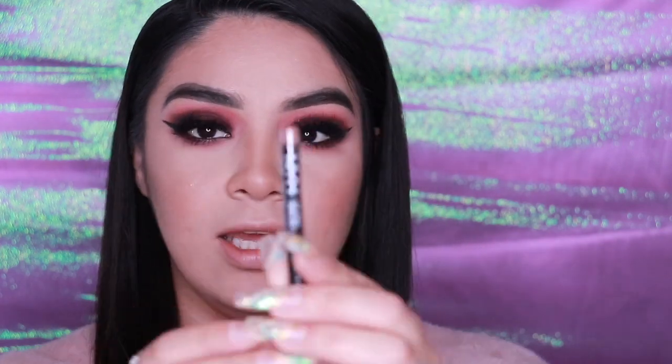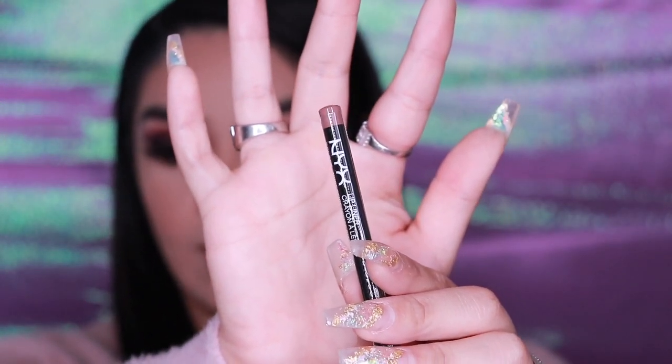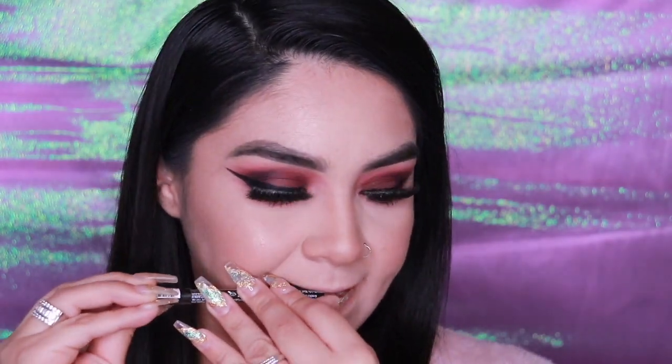I purchased this NYX lip liner, and it's in the shade, what shade is this? Dang, it has so much writing. Okay, so it's in the shade Nude Beige, and this is how it looks. Let me go ahead and take off the wrapper so you guys can see. I literally hate how hard it is to do this.